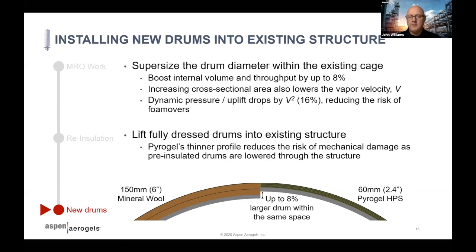And the only way you can do that is by having an extraordinarily thin insulation profile. The other thing that a thinner insulation on a new drum project affords you is that it reduces the risk of mechanical damage as you lower pre-dressed drums through the structure, right? So you can insulate on the ground, which will always be more productive than insulating once erected. And you can do that by skinnying up the insulation and reducing the risk of clashes as you drop it from one deck to the next. And I'll show you a case study in which we were able to do that.